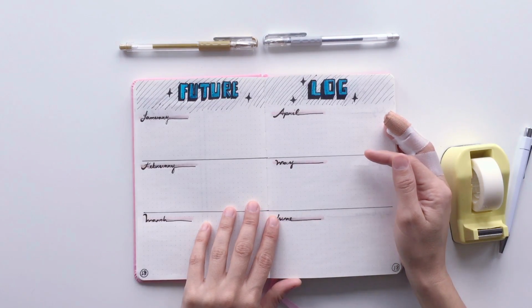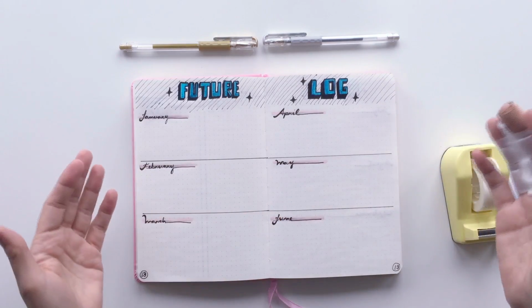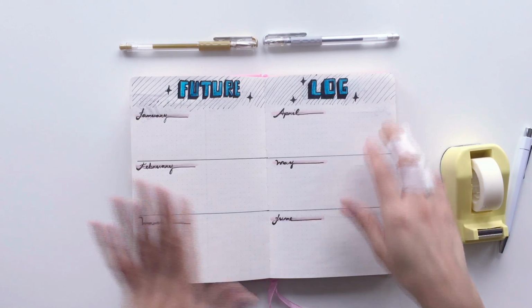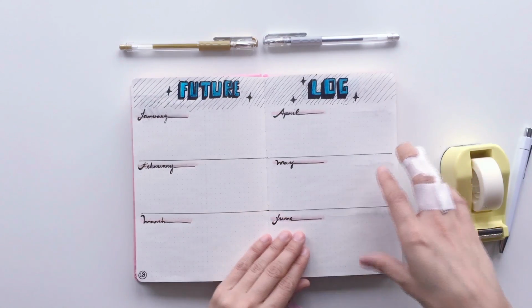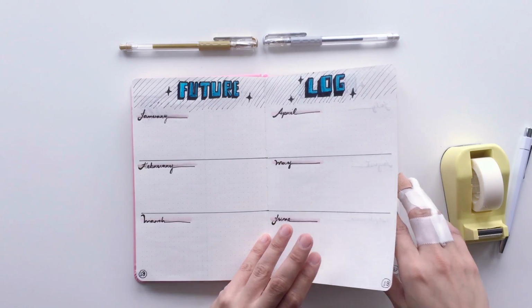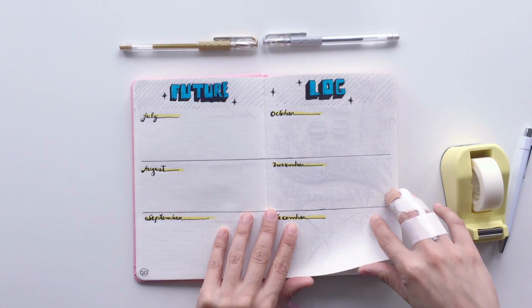And then my future log. I tried to make it look a little bit futuristic. I didn't really like it that much, but it made sense. And I decided to go with the whole year instead of just the next 6 months. It makes more sense to me.